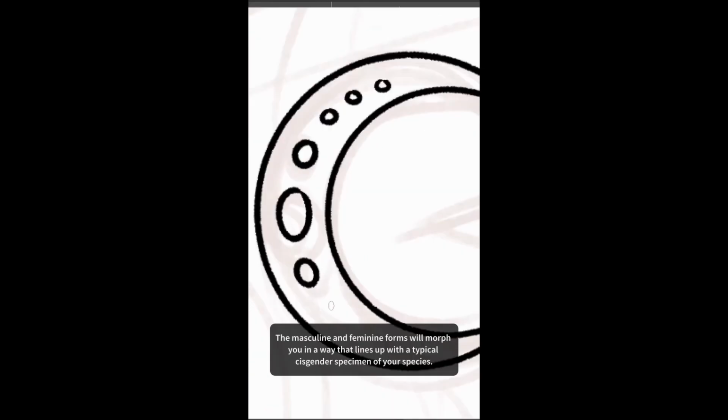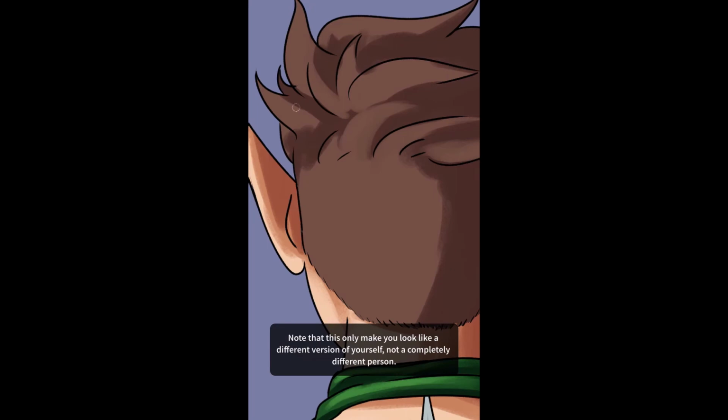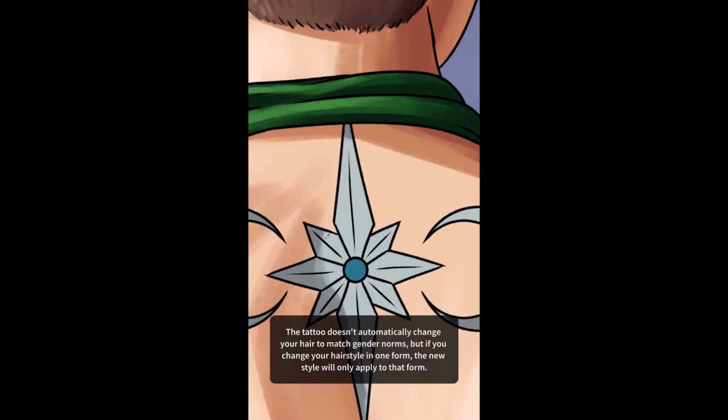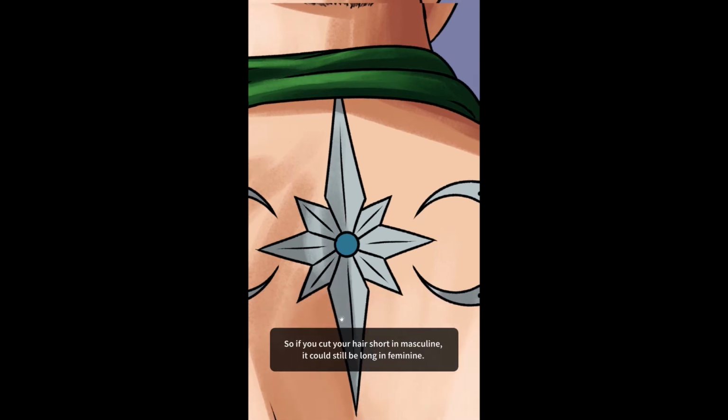The masculine and feminine forms will morph you in a way that lines up with a typical cisgender specimen of your species. With mixed, you can choose which parts of yourself to masculinize, which to feminize, and which to make more neutral and ambiguous. Note that this only makes you look like a different version of yourself, not a completely different person. The tattoo doesn't automatically change your hair to match gender norms, but if you change your hairstyle in one form, that new style will only apply to that form. So if you cut your hair short and masculine, it can still be long and feminine.